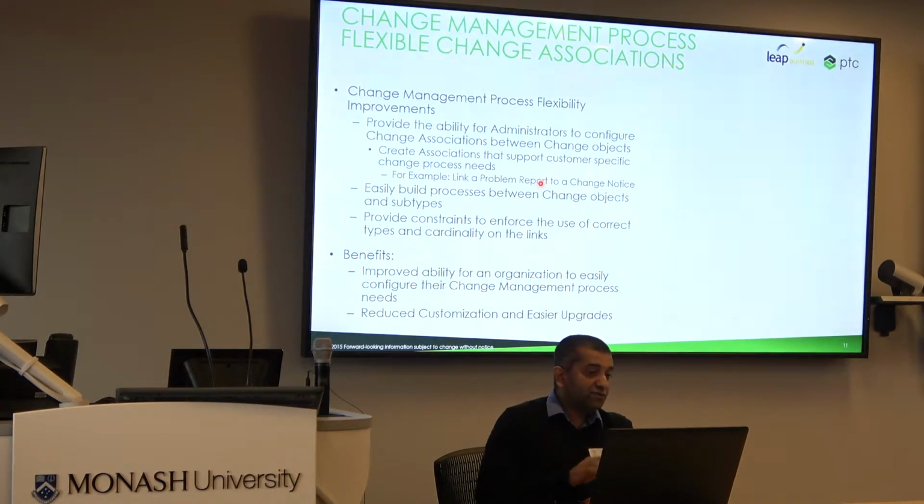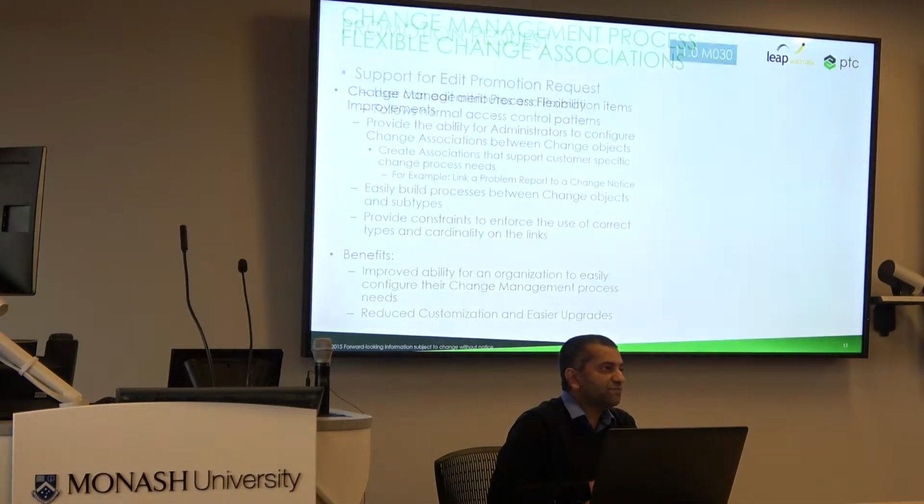But now it's more of a linear workflow we used to have. But now it's been changed. Customers can actually, the administrator can actually link some of those objects differently in the background.